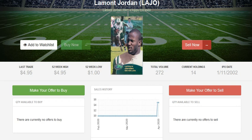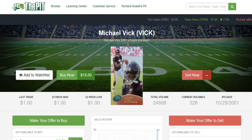You can find his Topps Finest card in BGS 9.5 for $5, just to give you an idea of the value that these cards still have. So even this card is still worth about $5, and the Pit does still have some of these. If you're interested in this particular card, the Pit does still have 14 holdings of this card.